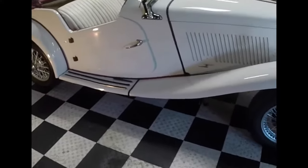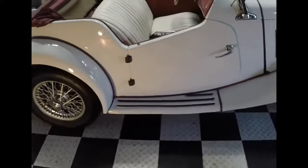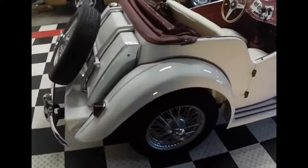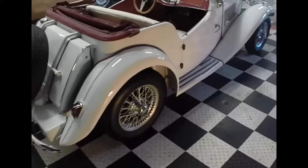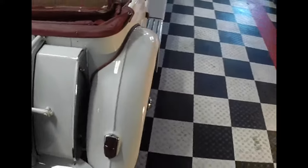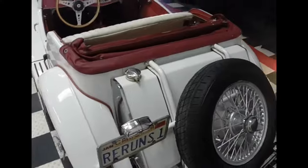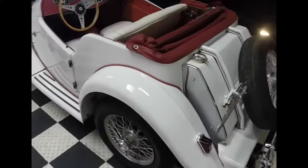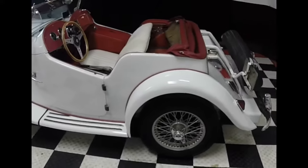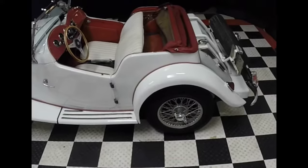The vehicle was frame off restored, the frame is painted, underneath the car is just as nice as it is up above. It's a beautiful, amazing, and fabulous driving car. It really is a blast to drive. It takes what used to be a tedious driving experience to enjoy one of these cars and turns it into a joy, almost to the point where it's almost like an everyday driver.